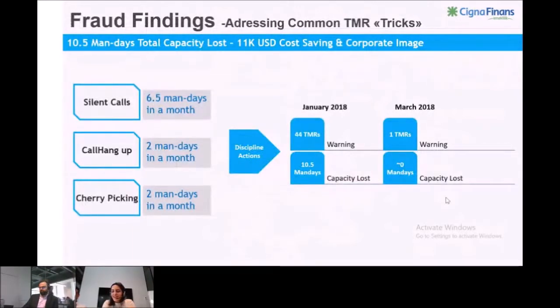And lastly, the findings: the common TMR tricks. There are three main findings which were not possible to determine before using the Sestek Speech Analytics system. These were the silent calls, call hang up, and cherry picking. For example, you are in a call and you are replying to the TMR, and they pretend not to hear you. They end the call by saying the closing phrase. Or within 3 seconds, the TMR presses the no reply button.